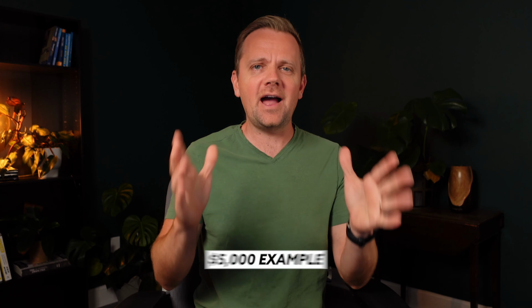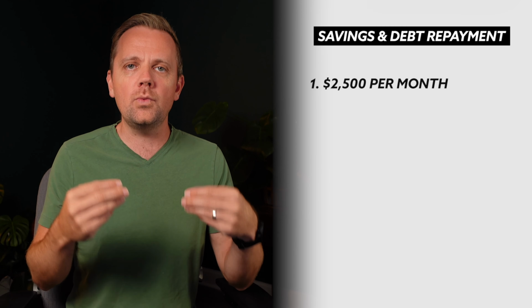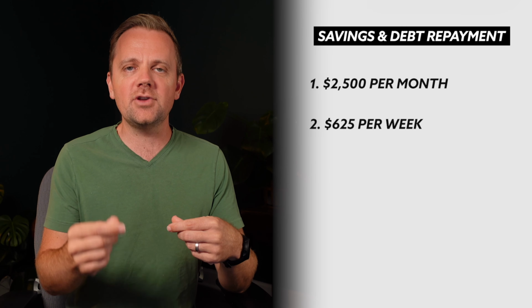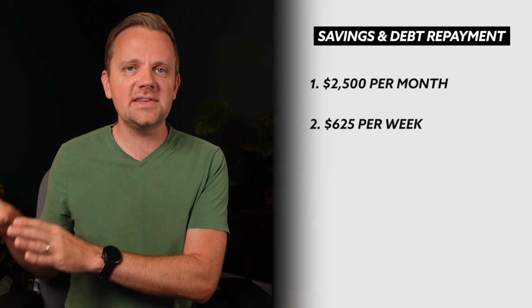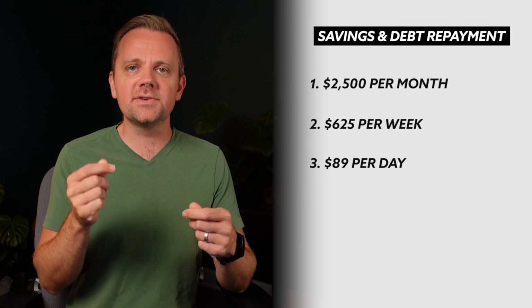So what's the actual math for saving an emergency fund in the next 60 days? So let's use that $5,000 example. How do you actually save $5,000 in the next 60 days? That might sound really aggressive, especially if you haven't really saved any money before, but let's just break down the math. So 60 days is 2 months. So that's $2,500 you need to save per month. If you break that down by week, that's $625 put into a savings account every single week. Or if you want to break it down even further, that's saving $89 per day.